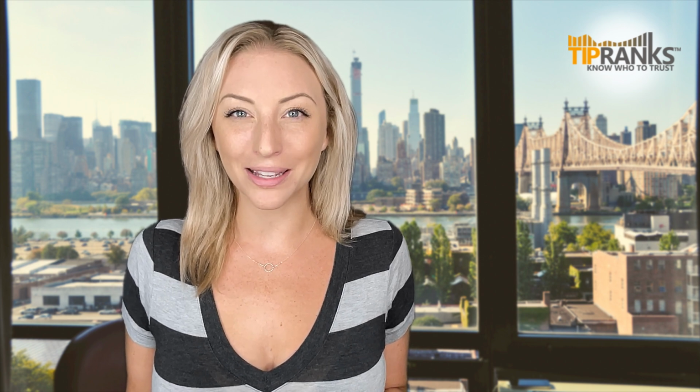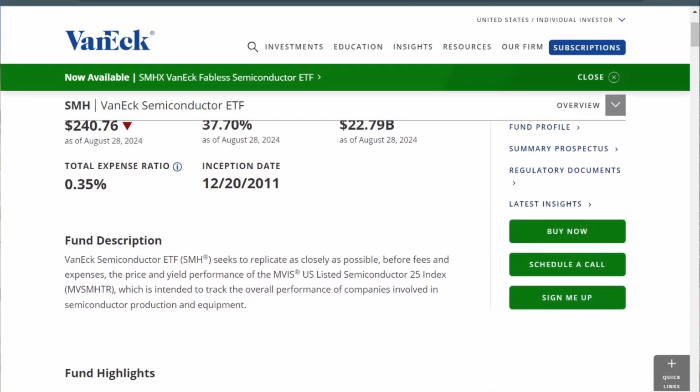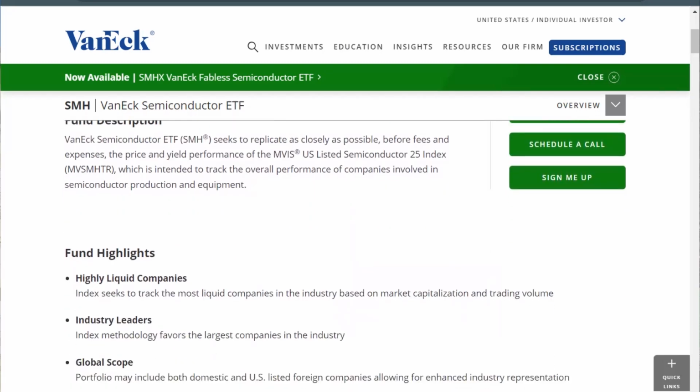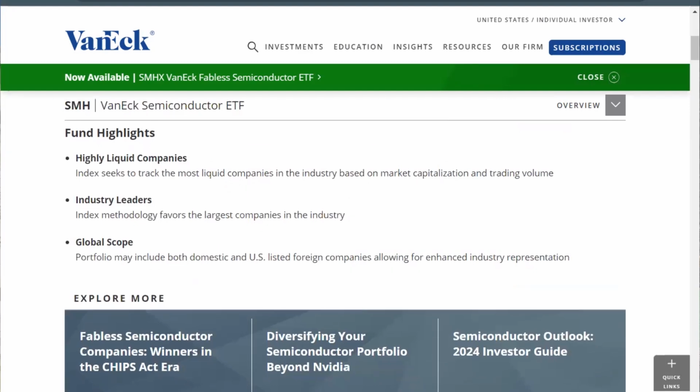This is another ETF whose name well describes their objective, as they are focused on semiconductor companies. The ETF seeks to replicate the MVIS US-listed Semiconductor 25 Index, which is intended to track the overall performance of companies involved in the semiconductor production and equipment. They focus on some of the largest companies in the industry and ones that are highly liquid as well, based on market cap and trading volume.